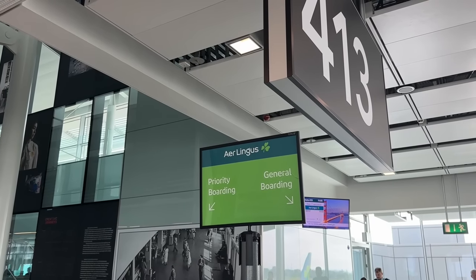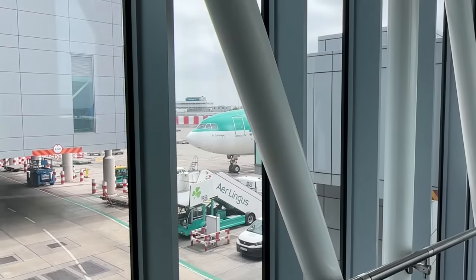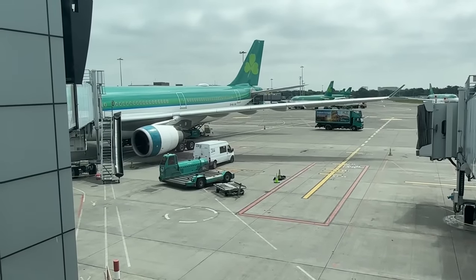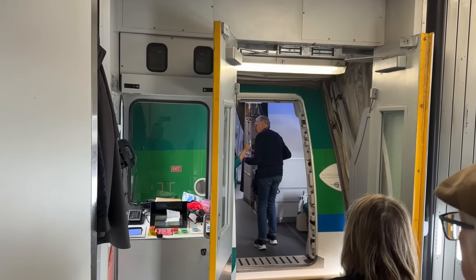Now, from what I could tell, Aer Lingus didn't really have boarding groups. They did separate priority boarding for people in business class and their status members, and then general boarding after that. We were actually the very first people to board once they called for priority boarding. Only those needing extra assistance were ahead of us, meaning that we had pretty much a jet bridge all to ourselves as we walked on board our airplane.